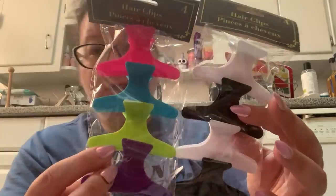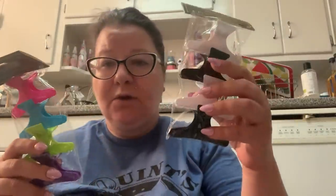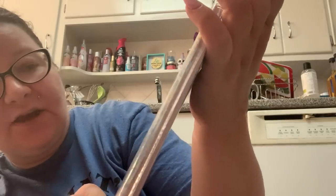I picked up some jaw clips because I'm forever losing these clips. I misplace them, I step on them, and then I find 10 at the bottom of my purse. So I got one color, one black and white. I got more of these reporter's notebooks, and I'm going to talk to you more about these. So I got this one. It says grow where you're planted, and it has a little cacti on it.